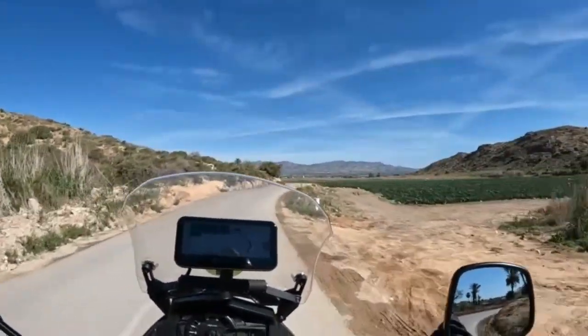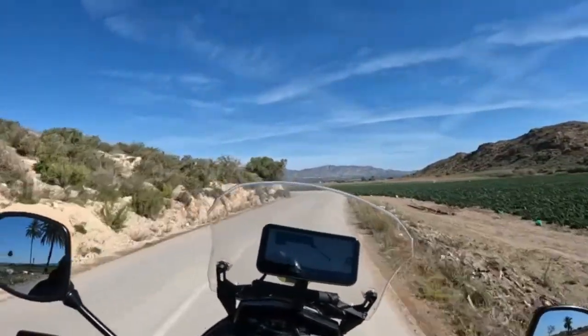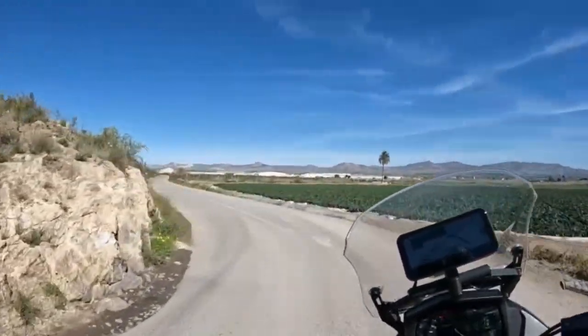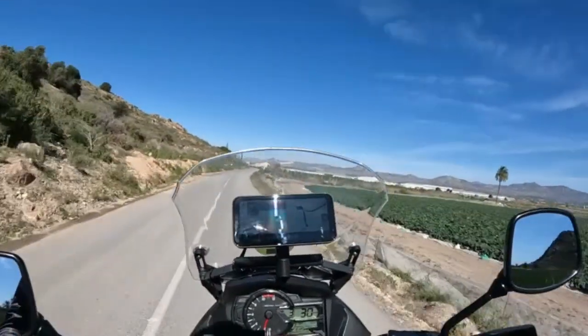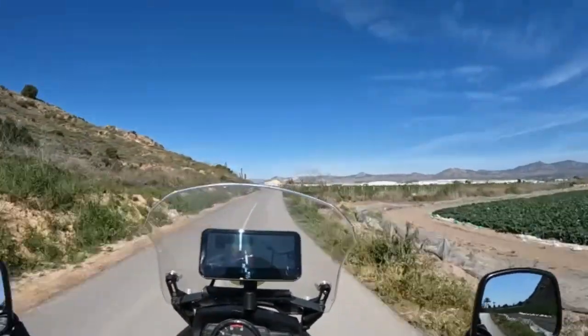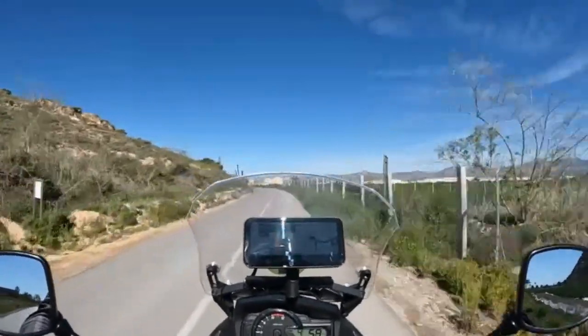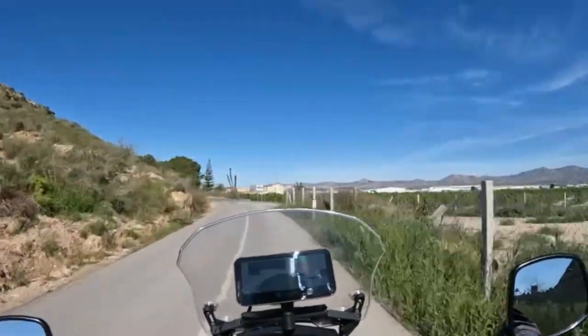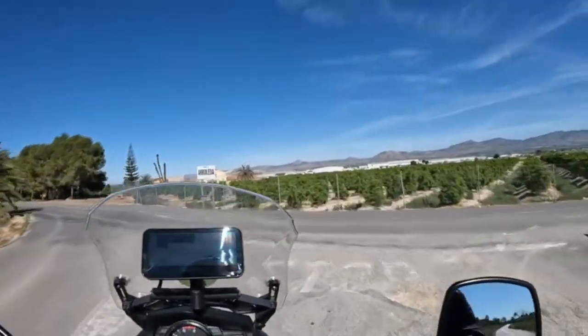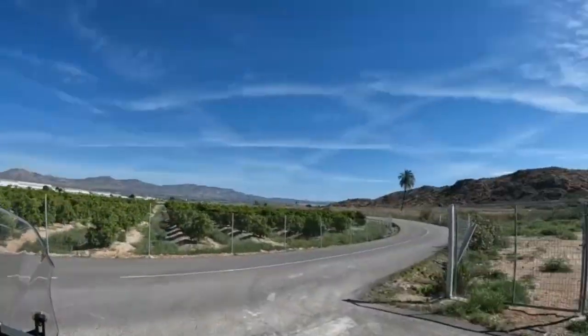Well, it's starting to warm up. I think summer's finally on its way. Have the winter bike gear's been packed away and are now in the summer gear, so mesh jackets, jeans, summer gloves. It's 21 degrees just before 11 o'clock. We've got highs of 26 I think they forecast today, so it's going to be a nice sunny day.